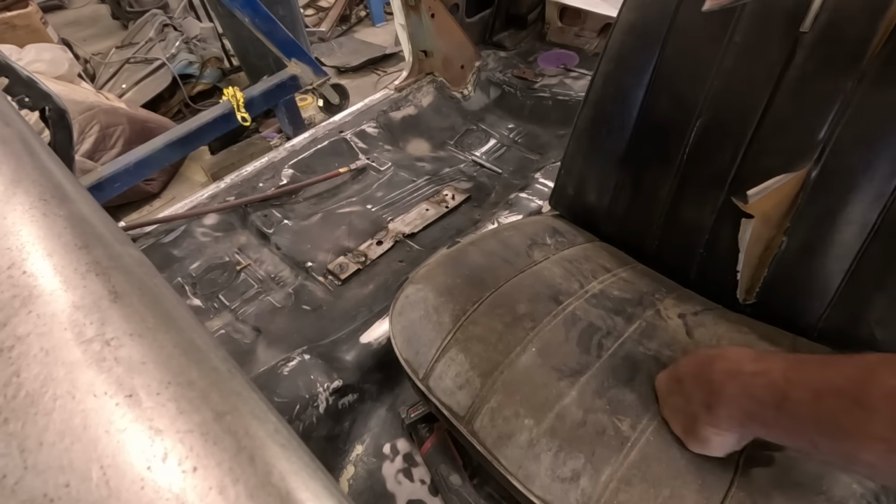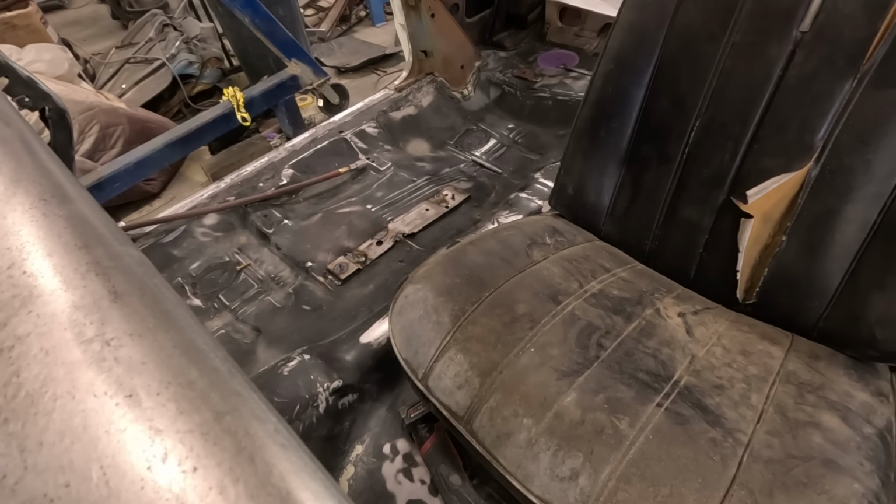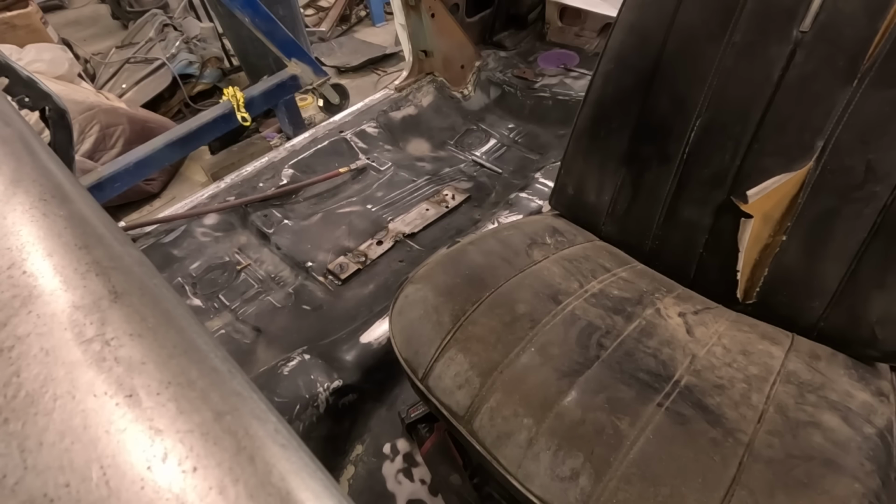Don't like it, but what? They just seem too close to the door. What? They seem too close to the door. Are they wider? Well, we can't really move them over.